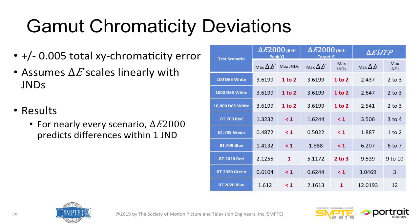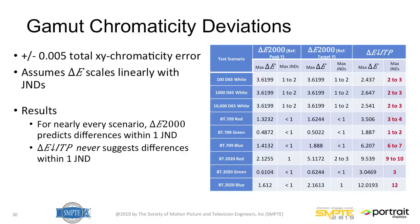There's a couple places, like in the HDR red scenario, where we got a little bit above that. But still, for the most part, if you saw these results, you would think, yeah, I'm doing a pretty good job. Contrast this with ΔEITP, which never suggests that differences are within one JND. The lowest we actually get is a closer approximation to a value of 2. So these are quite different results that you would interpret, again, for the same amount of chromatic deviation.